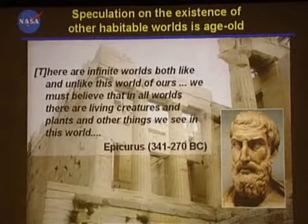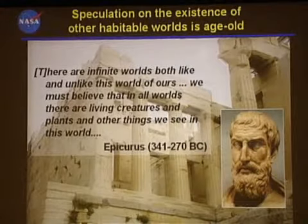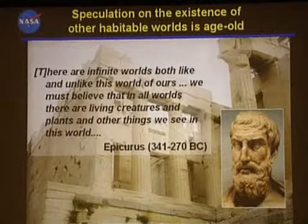But first, I want to take a historical perspective, because the Kepler mission, unlike most missions that we launch and fly in NASA, is designed to answer a very old question, the question of whether there are other worlds like the Earth around other stars in the night sky. This question, we know, has been on the minds of humans for thousands of years because we can read the written record of the ancient Greek philosophers. For example, Epicurus, who lived in the 4th century BC, in one of the letters that he exchanged with his colleagues, speculated about how there have to be infinite worlds both like and unlike this world of ours. We must believe that in all worlds there are living creatures and plants and other things we see in this world.